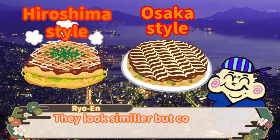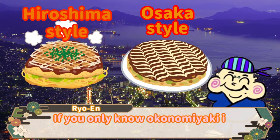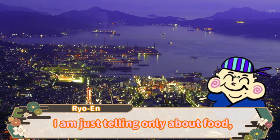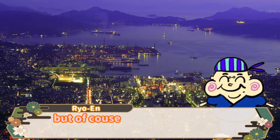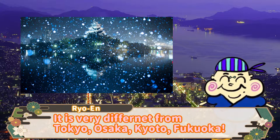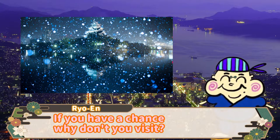They look similar, but the cooking is different and the taste is different as well. If you know okonomiyaki in Osaka, you should try Hiroshima's one as well. Oh no, I'm just telling only about food. Oh, sorry about that. But of course, Hiroshima has nice views and funny buildings as well. It is very different from Tokyo, Osaka, Kyoto, Fukuoka, and other cities. If you have a chance, why don't you visit?